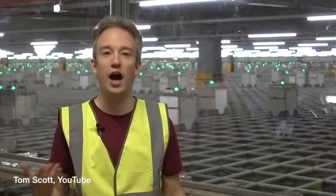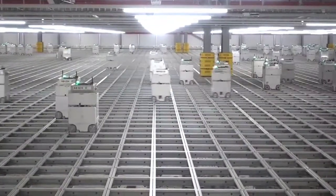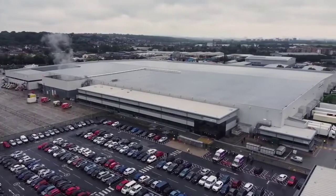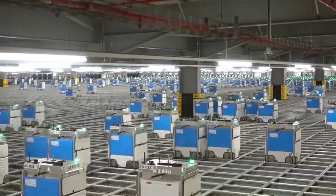Instead of people walking up and down the aisles of a traditional grocery store to pick up items, these little devices move more than 1 million items every day between them. Instead of trying to build machines that fit into a world designed for humans, this entire facility, the size of 7 football fields, is custom built to make this as efficient as possible.